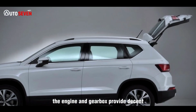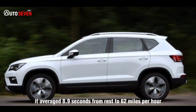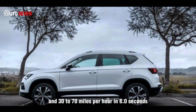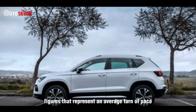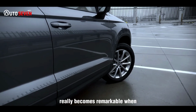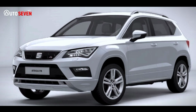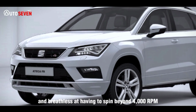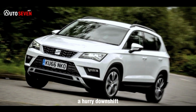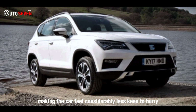Likewise, the engine and gearbox provide decent but not especially strong performance for the car. It averaged 8.9 seconds from rest to 62 mph, and 30 to 70 mph in 8.0 seconds, figures that represent an average turn of pace for a car like this, in 2023, and performance that only really becomes remarkable when, for whatever reason, the car falters for a moment. But also when the engine gets a little harsh, and breathless at having to spin beyond 4,000 RPM, or the gearbox clunks a hurried downshift, under sudden load, in both cases, making the car feel considerably less keen to hurry.